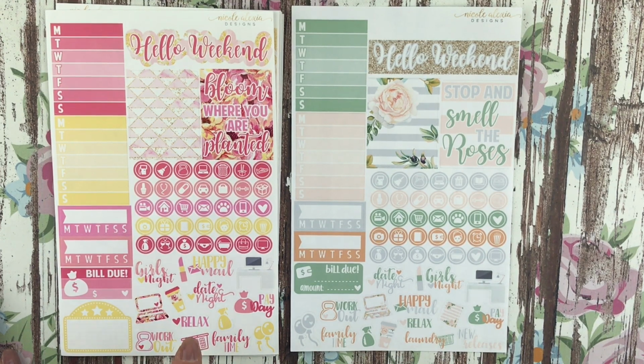Girls Night, Happy Mail, your lipstick. The computer has been made a little bit smaller. I had said before that it was just a little bit too big. But other than getting rid of the word laundry and new releases, I'm pretty sure that those were the only 2 things that we lost. Oh, the planner. The planner isn't on the first page, but it is still in this kit, so it hasn't been removed completely. We do have a couple of icon changes.